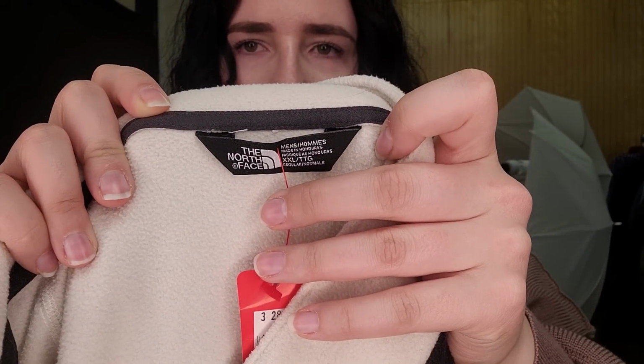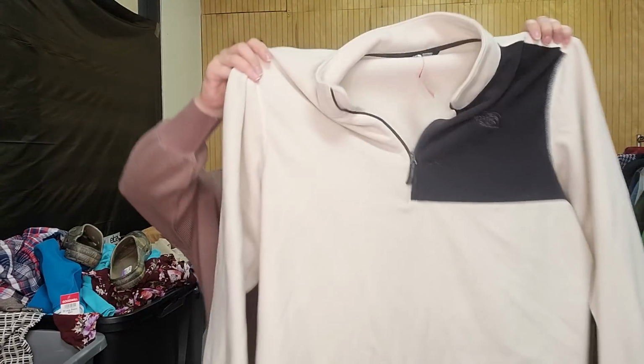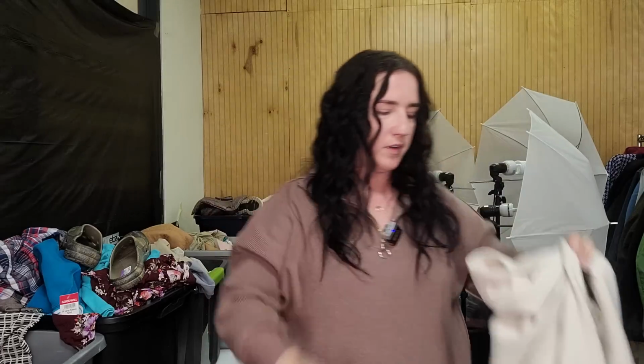This is North Face men's. We got this because it was a size XXL. We only paid $4.99 for it. It's in really great condition. It is a neutral color zip pullover. It is fleece, so I do understand we're moving out of that season, but larger sizes in North Face are still performing well. We'll probably ask $30 to $35 for that one.